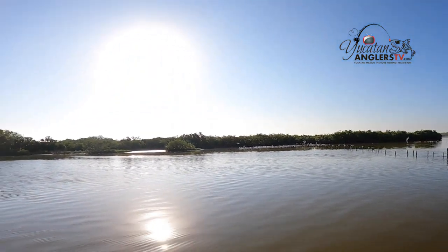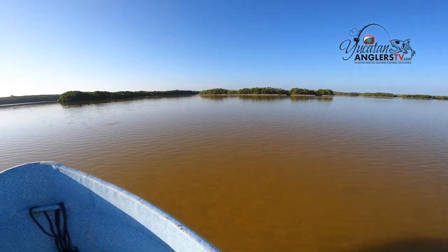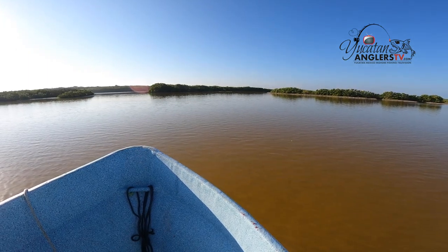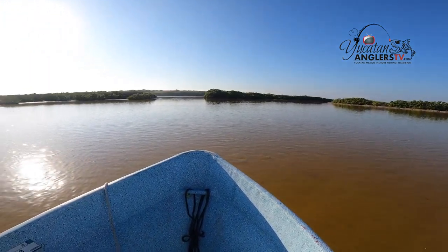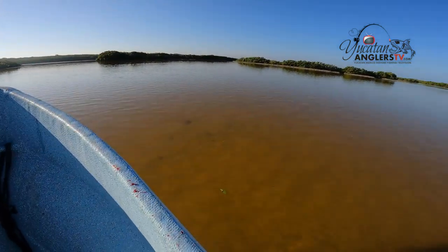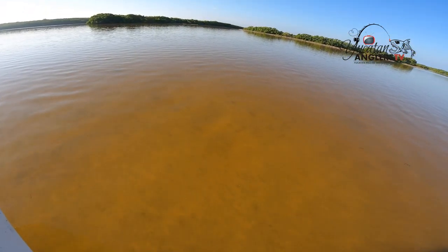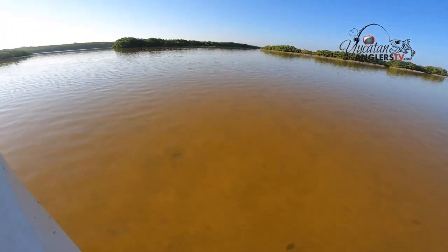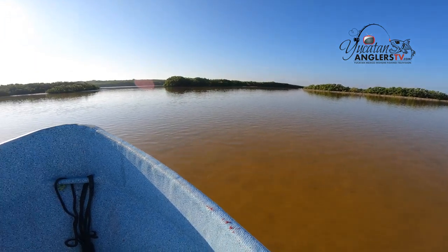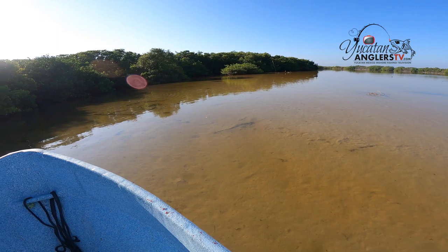But we're making our way back into the backwaters of Las Carbonadas, trying to make our way to the Ojo de Agua, the natural spring. Boy, I tell you what, you can see just how shallow this is. Big crab, big jaiba. Look at that big crab. Cool. I mean, we are in less than a foot of water and this big old panga boat's just making its way right back through here. Hopefully, we don't have to get out and push. So, super skinny water here, y'all.